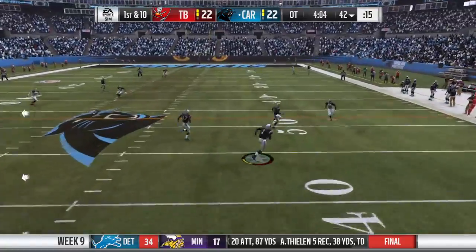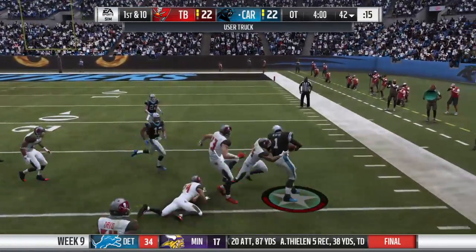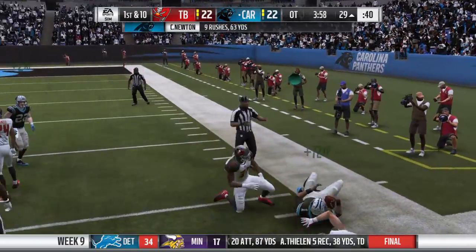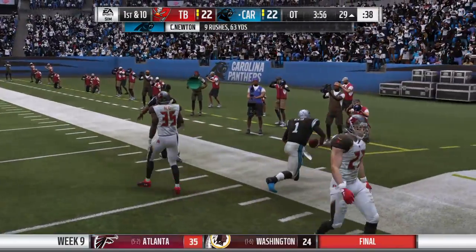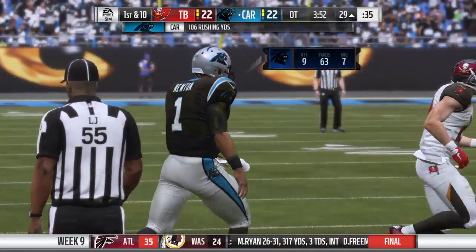Flushed to his right, and some space here. Oh, bowls right over him, and he'll go down, but not before getting this inside the 30. Big yardage there on the scramble. It gets him a first down.